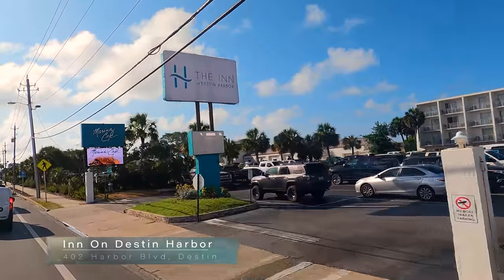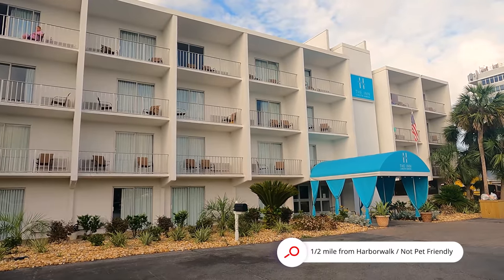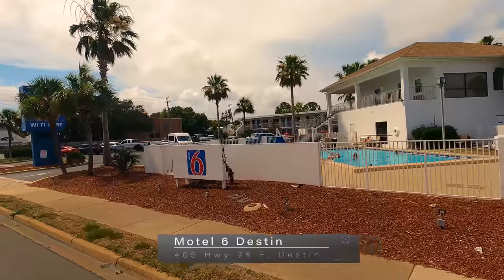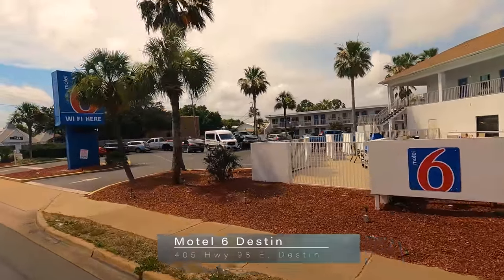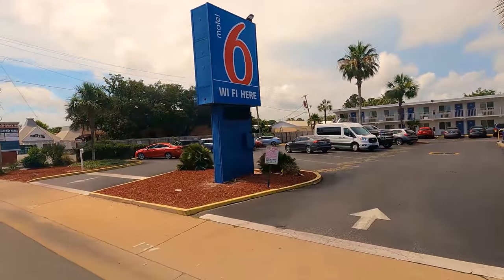Hotels in Destin around Harborwalk Village in the summer can be very expensive due to not many hotels close to the village and a high demand for this area. Even this Motel 6 for a weekend over the summer is well over $300 a night, although it is a good location under a mile from the Harborwalk.